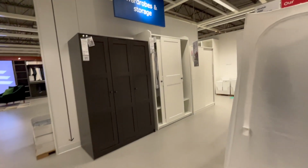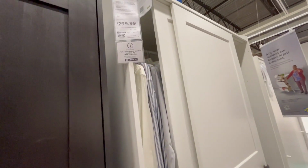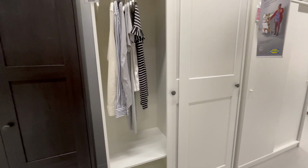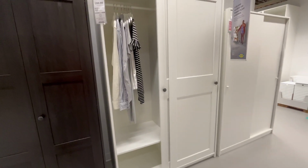I've been looking at this wardrobe for a while now, and I did the measurements and I thought, yeah, I think this will fit in my room. But to see it in person, this thing is huge. Wow. I was surprised at how tall it was. I guess I didn't realize it, even though I did the measurements and I was like, yeah, I think it'll fit.